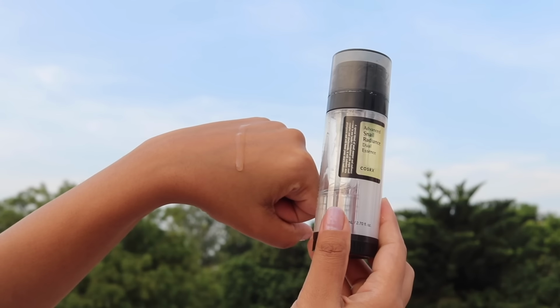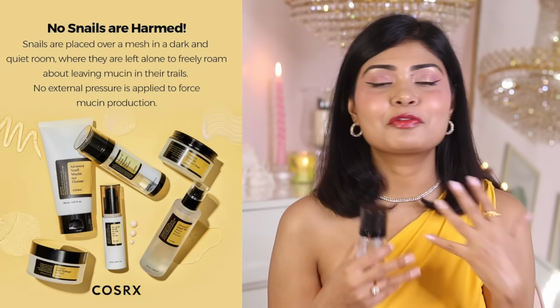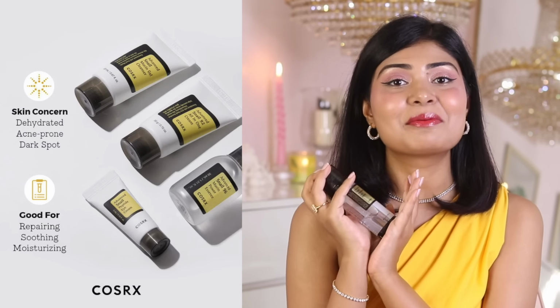My next must try recommendation is COSRX Advanced Snail Radiance Dual Essence. Now this one is my favorite for this summertime, you guys. I've been using it every single day in my morning skincare routine. If you haven't watched my current routine, make sure you watch that video. I will leave the link for you guys, but this one is a must buy.